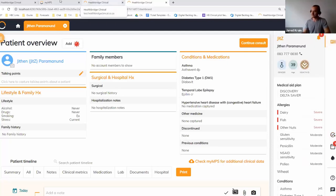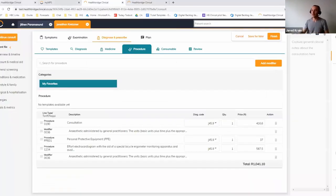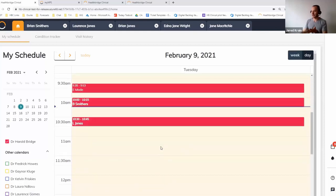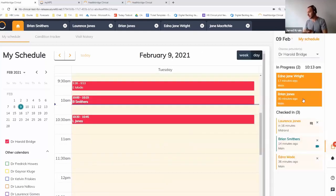It's important, the one thing doctors stressed is important not to be forced into a specific workflow. Let me switch between patients, let me check on files, let me check the pathology, let me quickly check how my day is going with the calendar. I can already see that we've been speaking a long time because Lawrence Jones or Brian Smith, this is 14 minutes ago now.